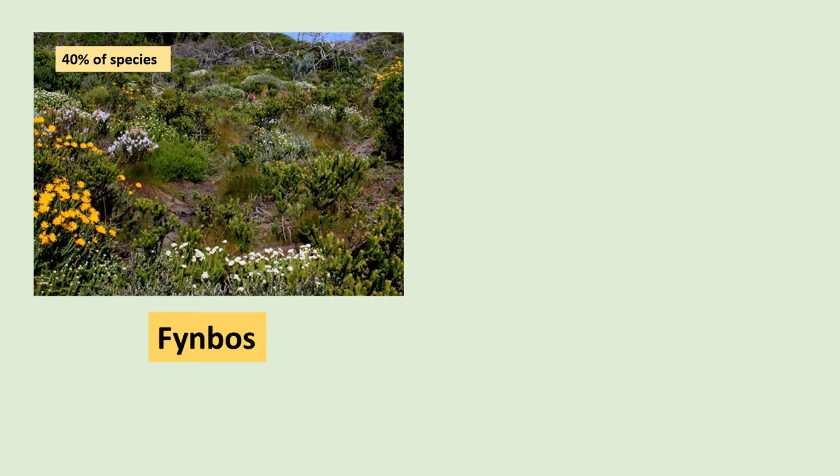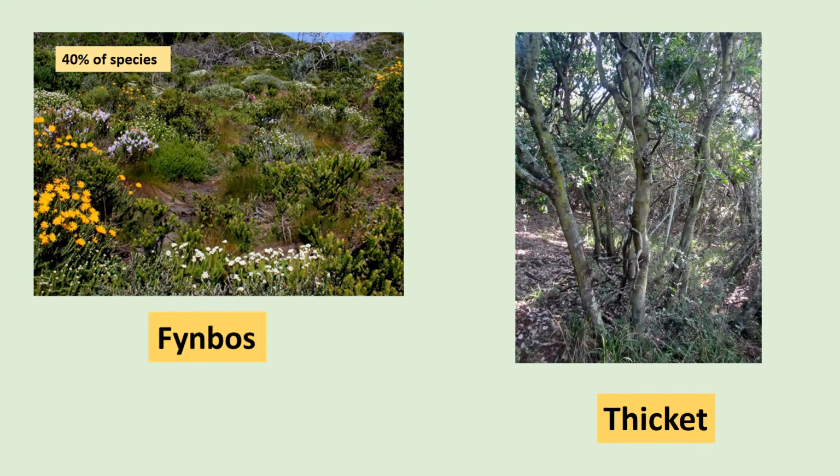40% of the species occur in fynbos. So fynbos harbors by far the largest number of species in our flora, the fynbos component of Strandveld. But 16% of species occur in thicket. This is a high amount because these are all species of subtropical or tropical origins. Many have distributions that extend deep into the tropics of Africa along the coast and elsewhere.